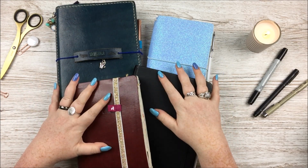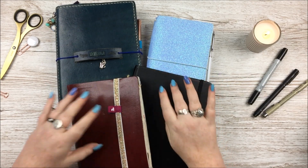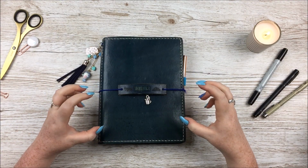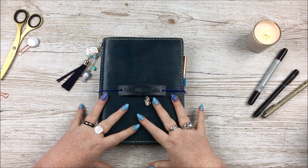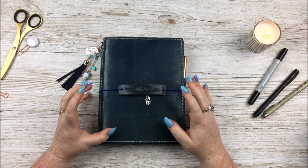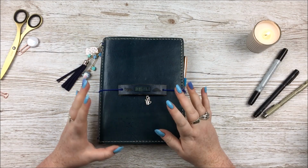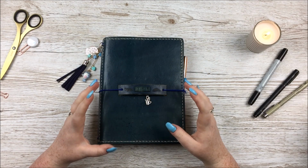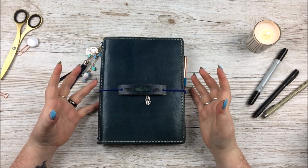So I'm just going to jump straight in and show you what's in these. So we start off with my A5 Ugly Dory Traveller's Notebook. Now, if you saw my setup video for this about this time last year, then it's actually pretty much exactly the same thing. Just a couple of minor things have changed, as has the deco and stuff like that. But for the most part, as I said, it is pretty much the same.